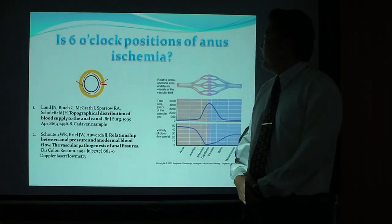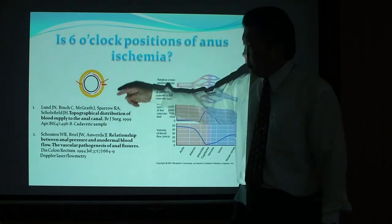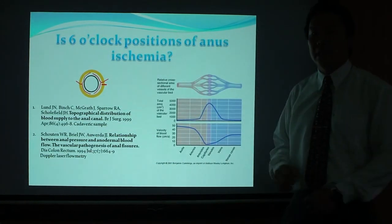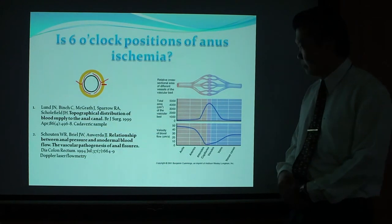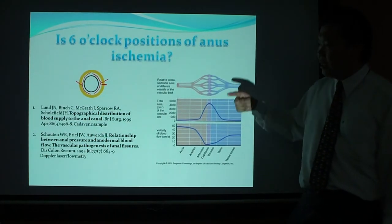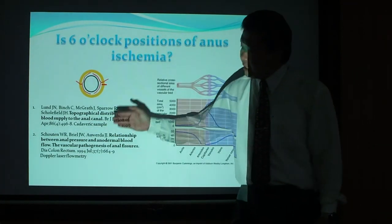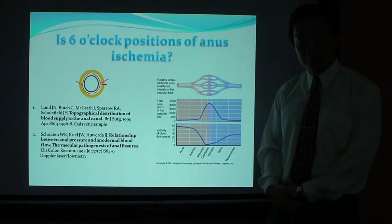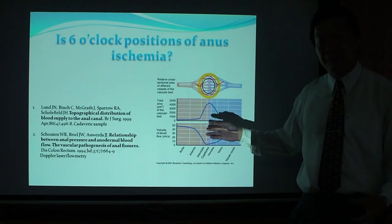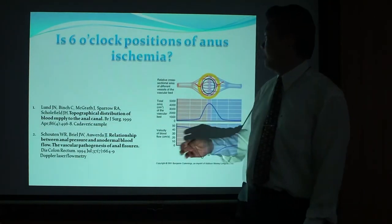So, is the 6 o'clock position of the anus actually ischemic? A study on cadavers and a study by Doppler laser flowmeter have proven that the 6 o'clock position actually has the least number of arterials. But in actual fact, perfusion takes place at the capillary, where the circulation will be the slowest. When it is slow, it will have the least detection by Doppler. So, this study doesn't imply direct perfusion. The 6 o'clock position should have maximum capillary, or logically minimum arterial, but it doesn't mean lack of circulation.